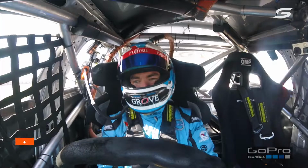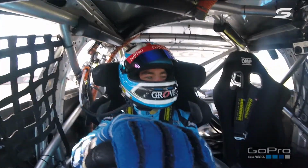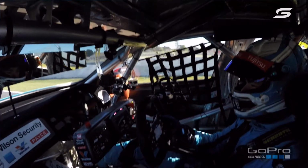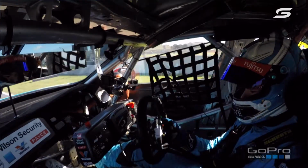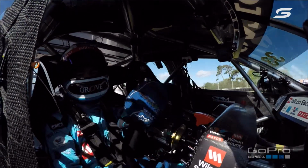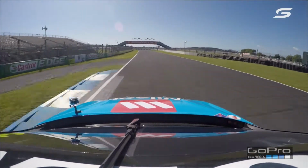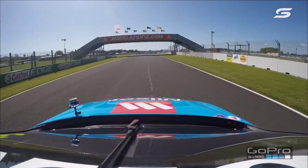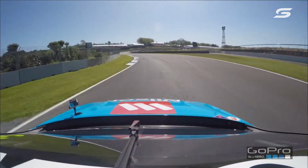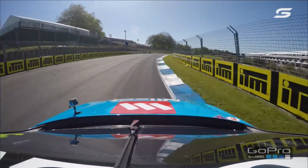Well, welcome aboard my Wilson Security Racing GRM Volvo S60. I'm here to take you on a lap around Pukekohe Park Raceway, thanks to GoPro, and see what we can get out of it. One of my most favourite tracks, just because coming home to New Zealand, being a Kiwi myself, being able to see the fans and try and do my best in front of my home crowd. I used to sit on the stands out here on the left and watch my hero Murph go around, and for me, it's a dream come true to do it myself.